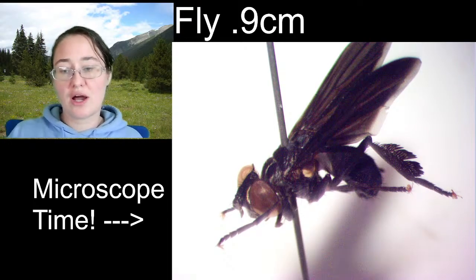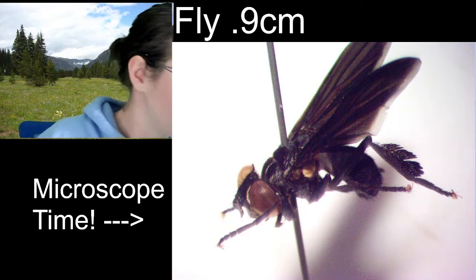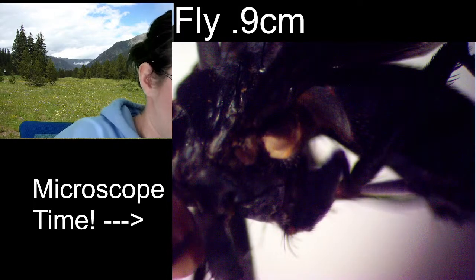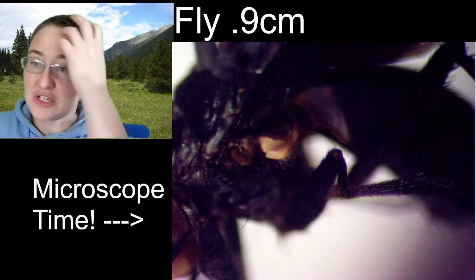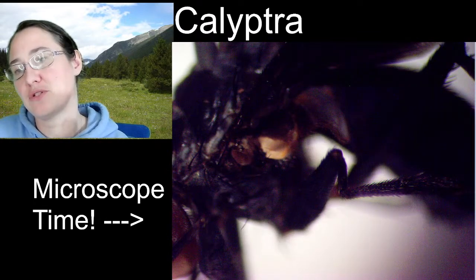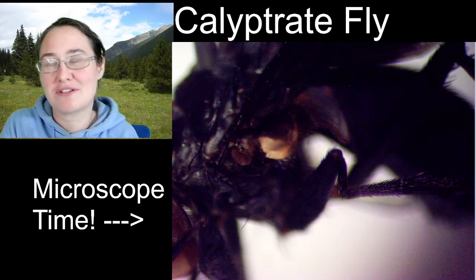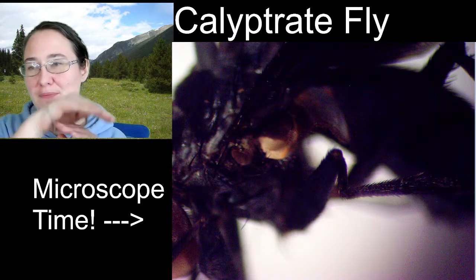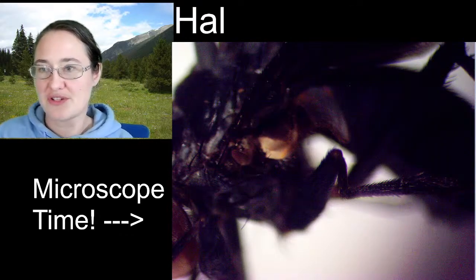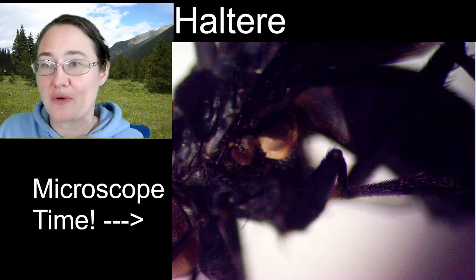So I can tell you things that I already know about this fly just from looking at it. I want to double check. I'm pretty sure this is a calyptrate fly. All right. So we don't know exactly what species of fly this is, but I can tell you it is a calypterate fly, meaning that it has calypters, which are essentially an additional little appendage that looks like a flap that covers the halter. And because we haven't drawn very many flies just yet, I don't know how many of you will recognize that word.